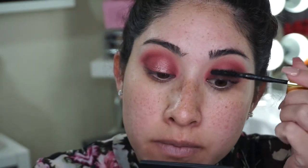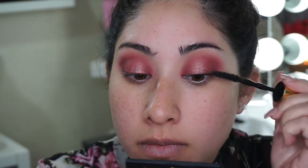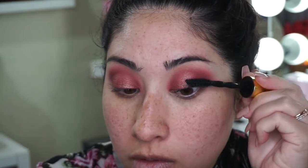I'm going to go ahead and throw on some falsies. So I'm just going to go ahead and prep my lashes with the Big Colossal Mascara. And this is in the color Blackest Black, I believe. I also picked up some lashes as well from Sephora, so I want to go ahead and use those. I've used these before. These aren't like my first time using them, but I do really like them.